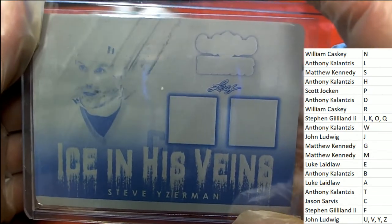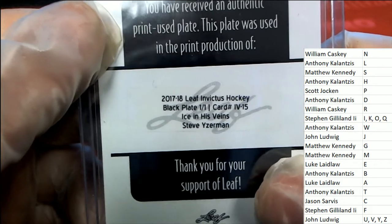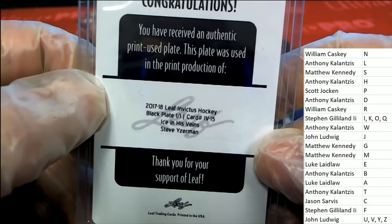Printing plate, one of one. Oh, that's really cool. Letter Y, from Invictus Hockey. Very nice hit.